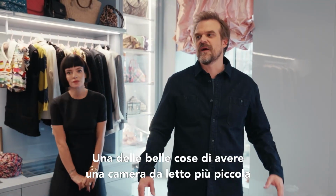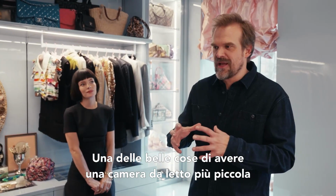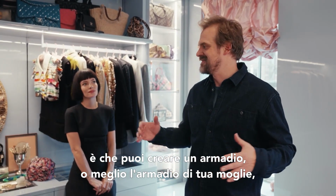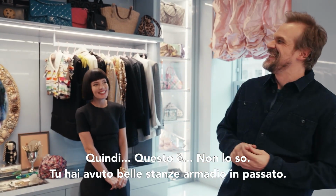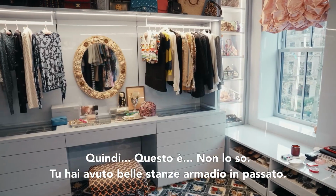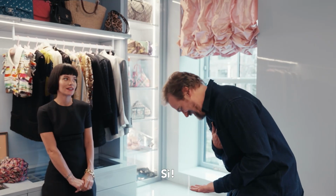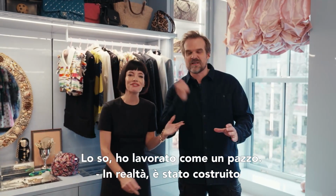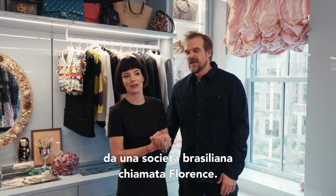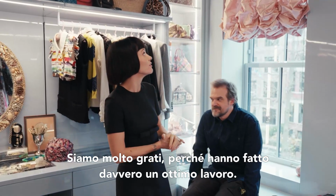One of the cool things about having a smaller-ish bed area is that you can make your closet, or your wife's closet, bigger than the bedroom area. So this is like, I don't know, you've had good closets in the past, right? Nothing like this. Really? This is amazing. I love it. I built it. I know. It was built by a Brazilian company called Florence, who we are very grateful for. They did a really, really good job.